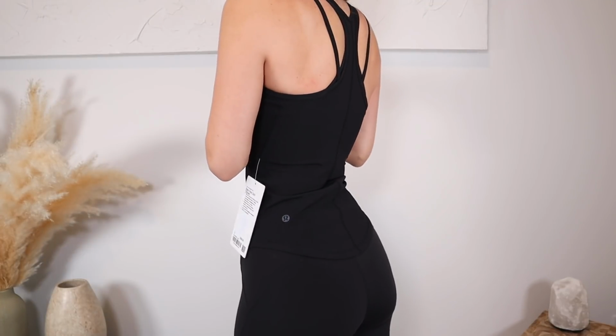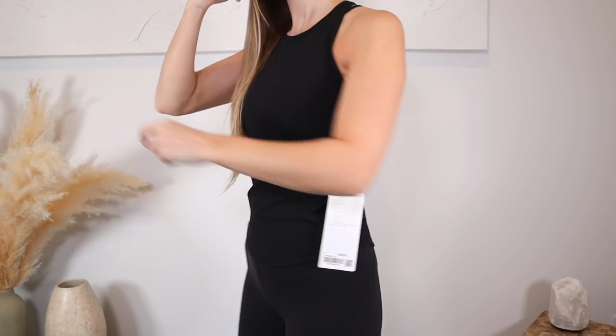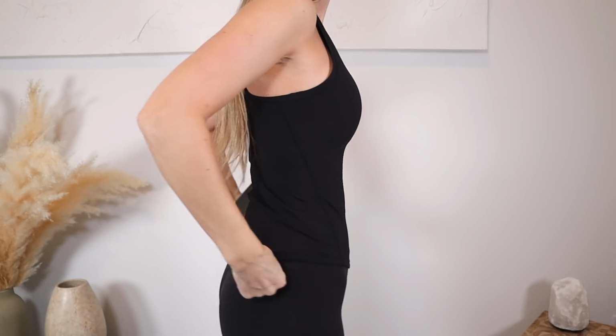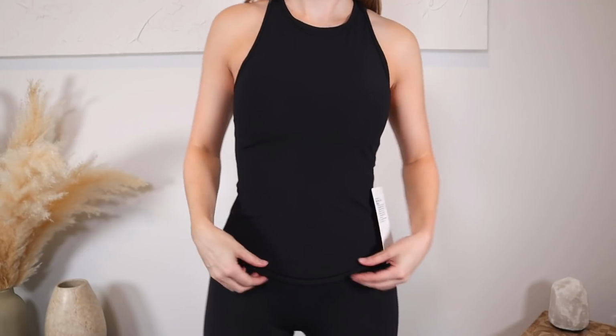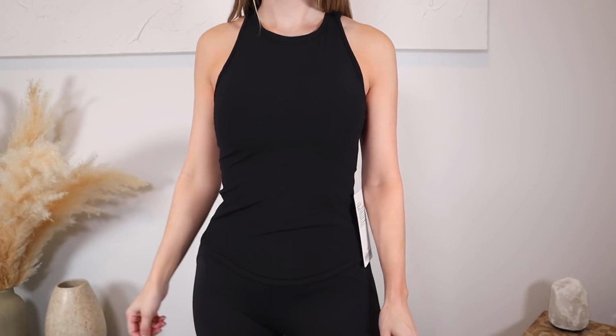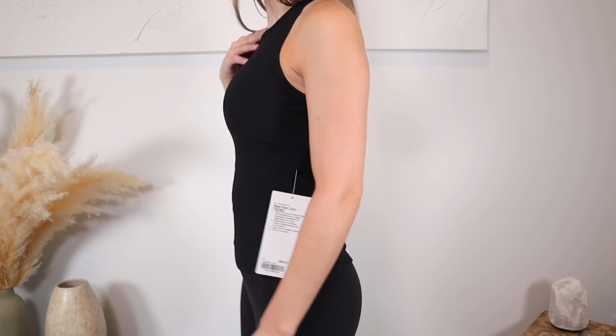This is also a mini ribbed material, which I really like. And if you've ever tried the base paste leggings before, the material of this is exactly the same. It's really soft, yet has kind of a sleek feeling to it too. I personally just love how form-fitting it is while not being tight. It's a very flattering fit overall.